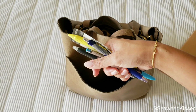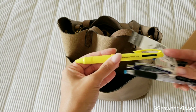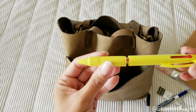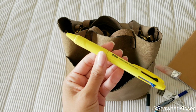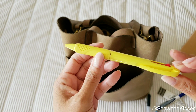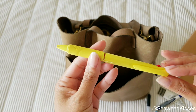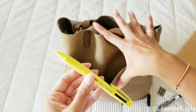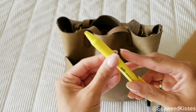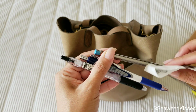Okay, this is a lesson learned. Look what broke. Oh my gosh, one of my favorite multi-barrels, my Uni Jetstream, it snapped here. So I think what I'm going to do is stop carrying my favorite pens. I've actually had this since 2018. I've never had this happen. So I may have dropped this handbag somewhere where it cracked open, because usually these pens are very durable. But lesson learned, I'm just going to start carrying around loosely.